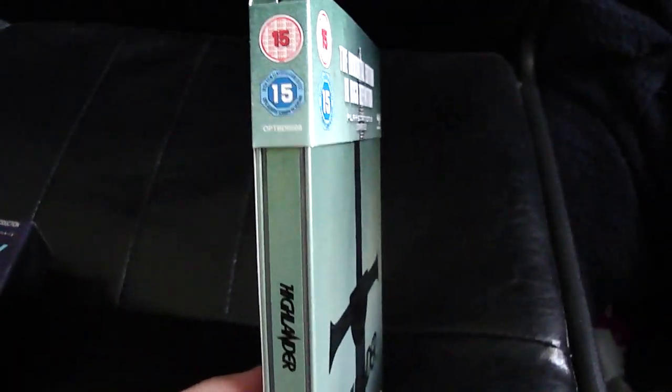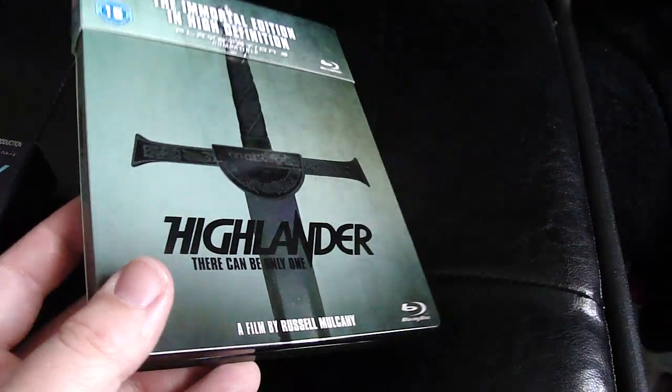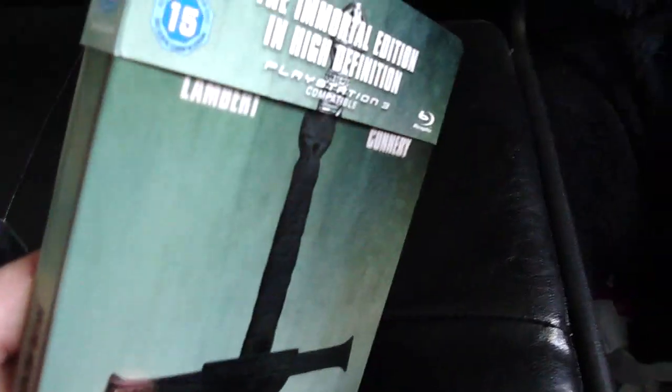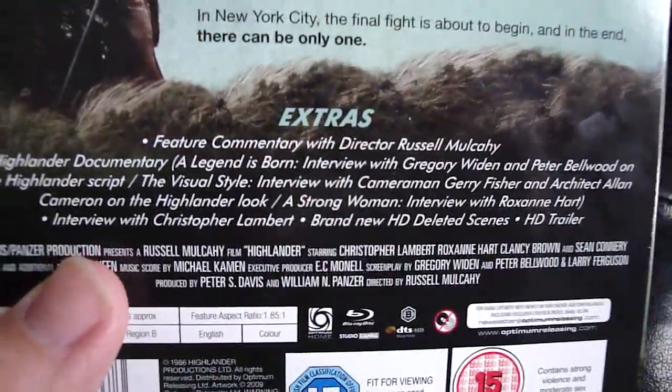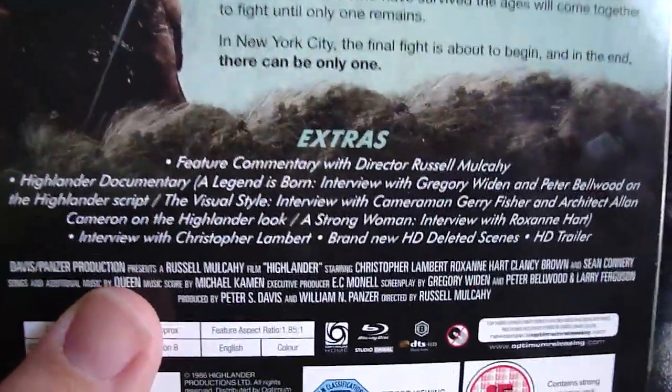Highlander on Blu-ray. It's got a part glossy, part matte finish on the front with a sword. Comes with a half slip case just like the Skynet edition of Terminator 2. It's got most of the extras. I've got the American Immortal Edition, the original one, the 2-disc that came with the Queen soundtrack.